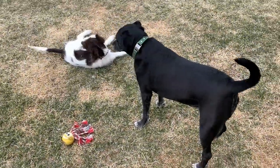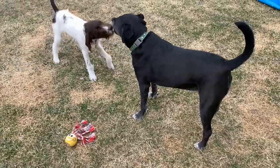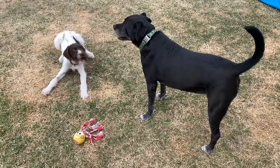And as promised, here's the dogs. Lena is the older black dog, and Lucy is the 5-month-old puppy trying to get her to play.